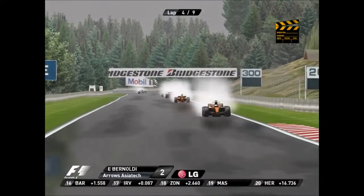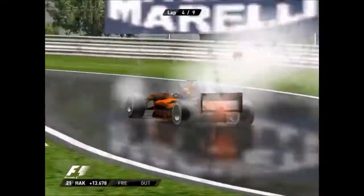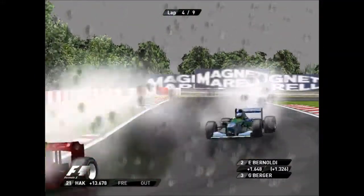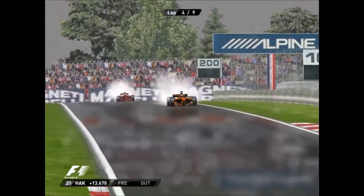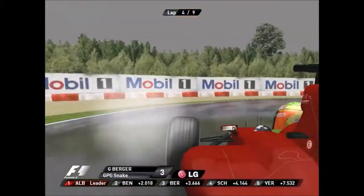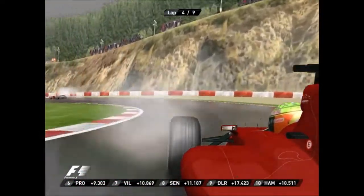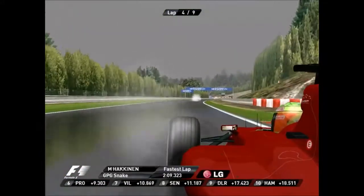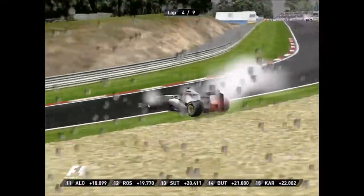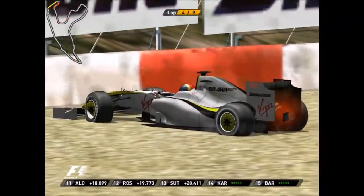Back live though. 2 orange cars at the front. Funnily enough, neither really lasted that long in F1. The Spyker, Christian Albers, and the Arrows of Enrique Bernoldi. As that was Johnny Herbert that took the fastest lap, I believe. Nope, Hakkinen now. Possibly drying up a bit. Oh no! And that's one way of getting it all wrong.